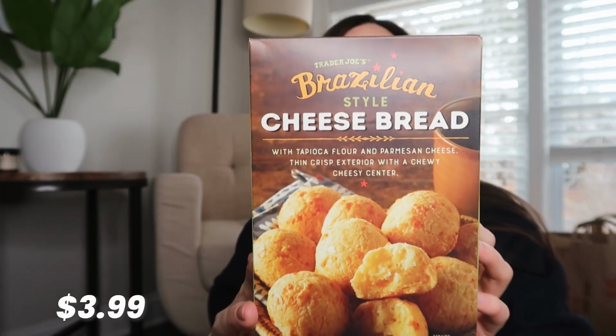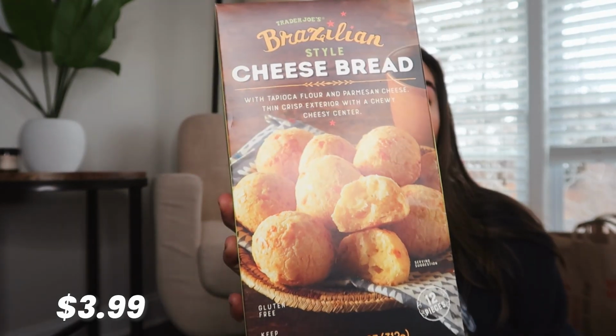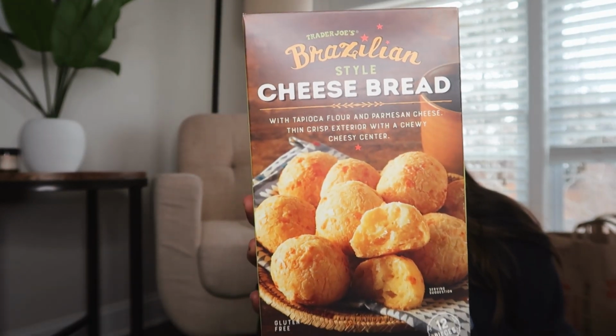Okay guys, I'm gonna start with the items that I'm most excited about slash my favorites. The first item that I have is kind of new. It's this Brazilian style cheese bread. I tried that last week and it's really good. It's really cheesy and very crispy.